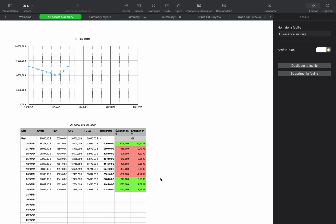And this week was a great week. I made quite a few great performances. You can see that this is my trading journal with each of my trades listed and also my performance on every individual account. And this is the global performance of all my holdings.